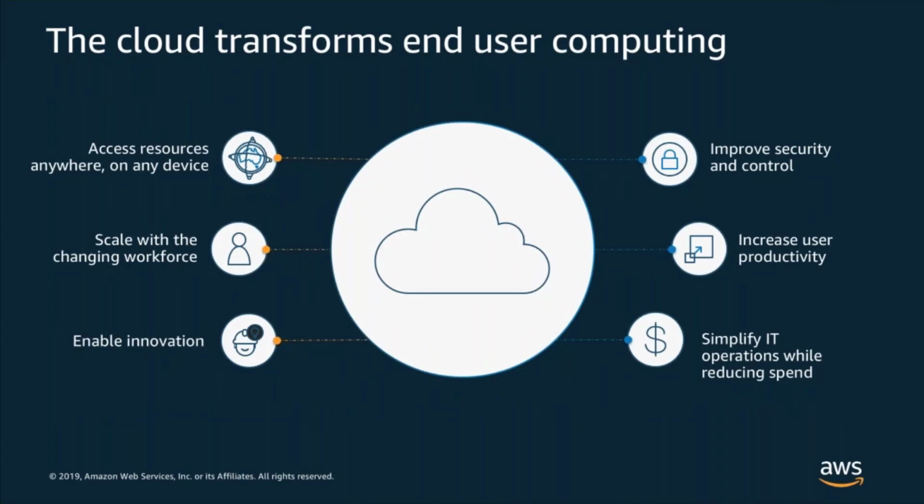So how does the cloud transform end user computing? A couple of key points here. One, again, being able to access resources anywhere on any device. Certainly the cloud offers that flexibility and scalability to put these applications and desktops where end users need them and when they need them. Scalability and flexibility. By doing so, being able to do that dynamically and quite easily enables innovation.